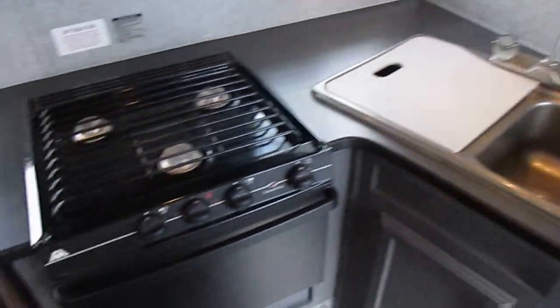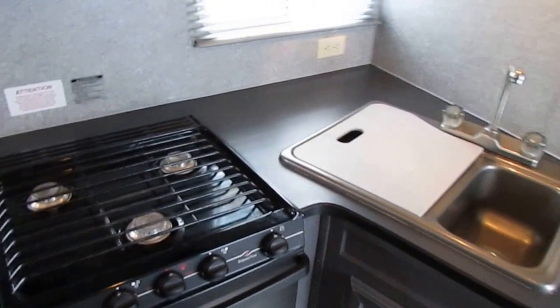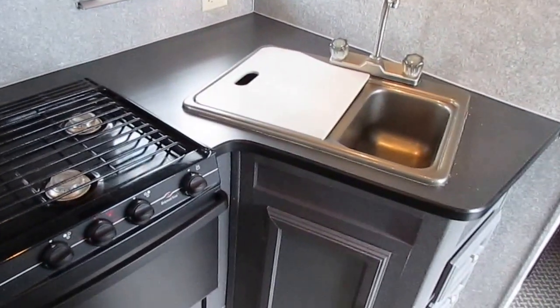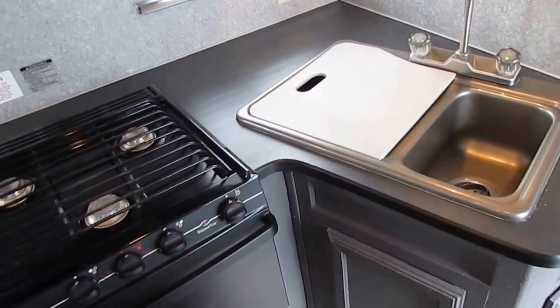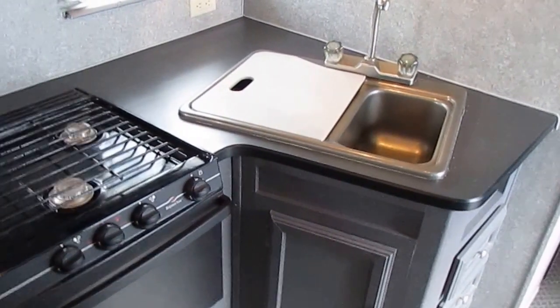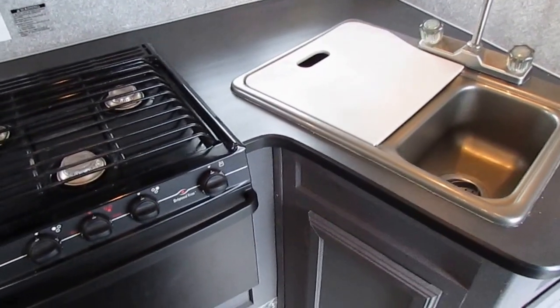Walk through kitchen. You've got a stove top, an oven, and a microwave, and of course we're going to clean this thing up, folks. We're going to check it out. Even though this is a lower priced unit for most dealerships at $9,995, we're still going to go through the same inspection that we go through on a $60,000 motorhome. We're going to check the plumbing, the awning, and the electronics.